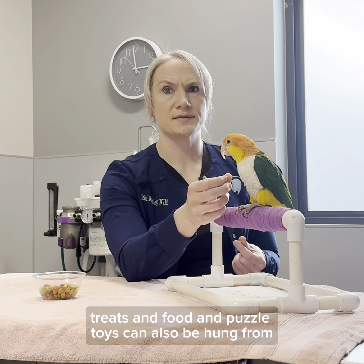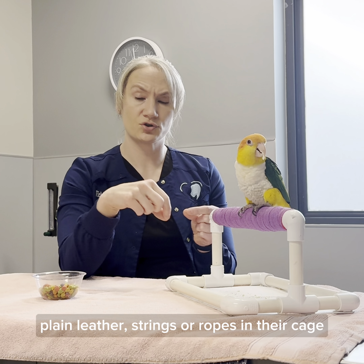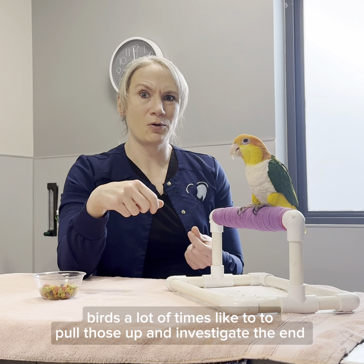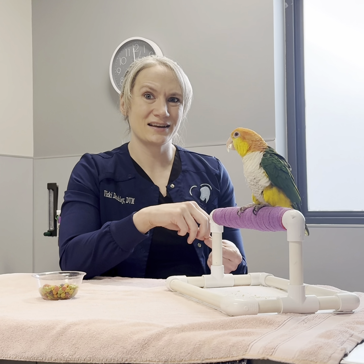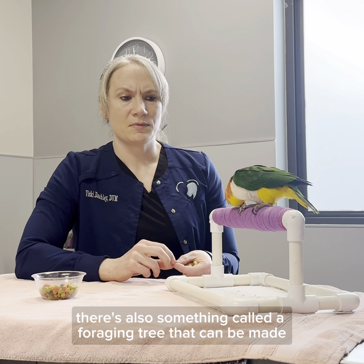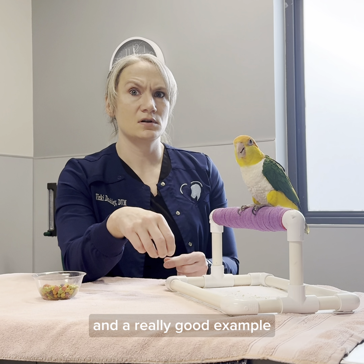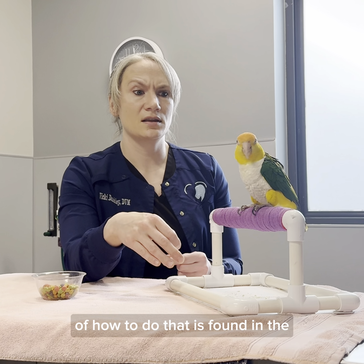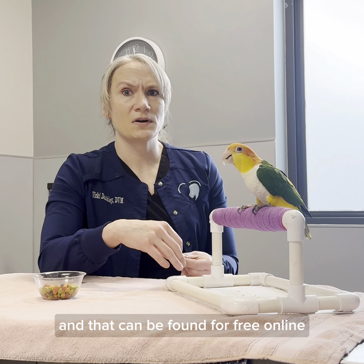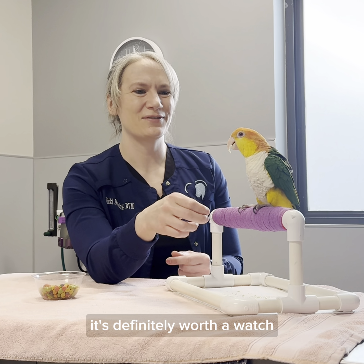Treats and food and puzzle toys can also be hung from plain leather strings or ropes in their cage. Birds a lot of times like to pull those up and investigate the end, and it's really fun to watch as well. There's also something called a foraging tree that can be made, and a really good example of how to do that is found in the captive foraging video by Dr. Scott Eccles, and that can be found for free online, so I highly encourage you to look at that. It's definitely worth a watch.